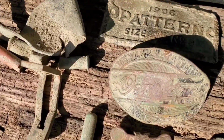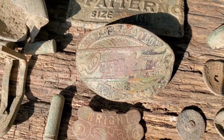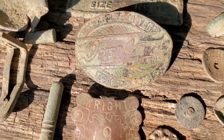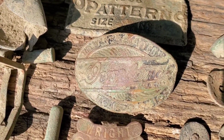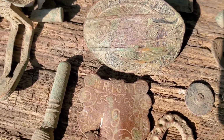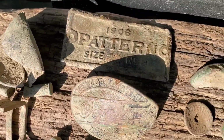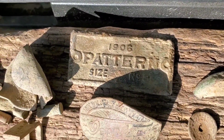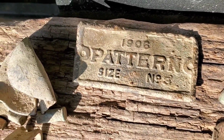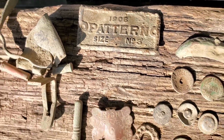Let's see. Oh, and the Overland Willys Manufacturing, Automobile Manufacturing Company, which now is Jeep in Toledo. That dates way back, back when the company was called Willys. Overland, Toledo, Ohio. That's cool. And then this patterned size number 3 or 8, I think it's 3, yeah, 1906. Don't know what that went to. Bet somebody does though.